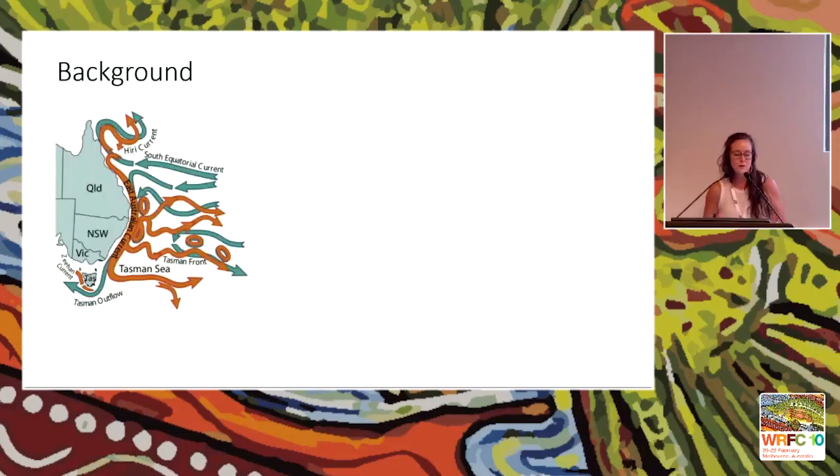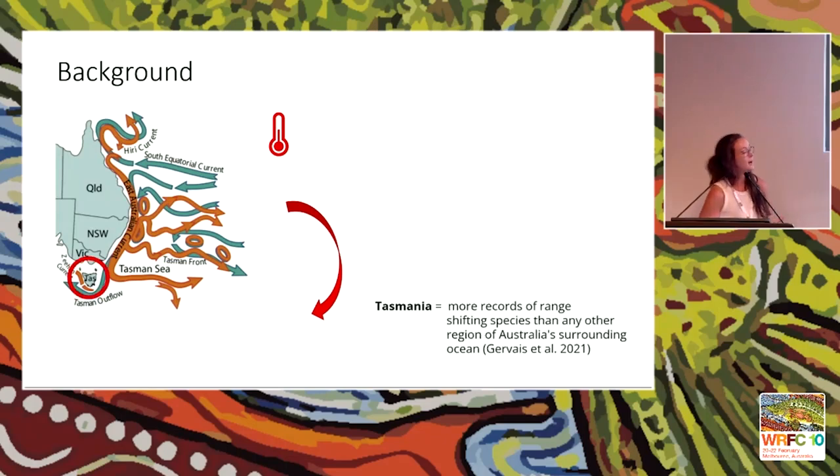So for those of you who aren't from here, a brief overview of climate change in this part of the world. This is the east coast of Australia. You have the Eastern Australian Current running down the east coast. And as things continue to warm, this is bringing on the southern range extension of the Eastern Australian Current, bringing warm water off the coast to Tasmania. And as such, this region has more records of range-shifting species than any other region of Australia's surrounding ocean.